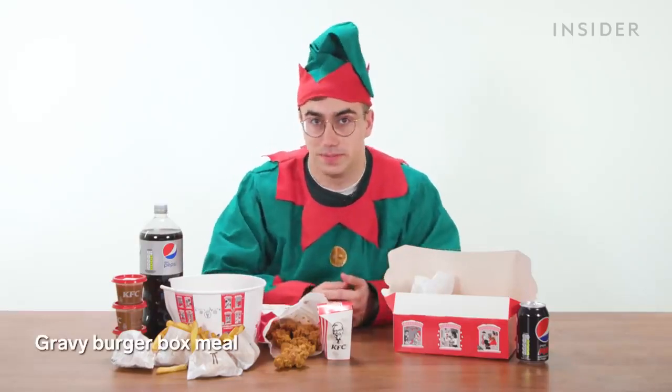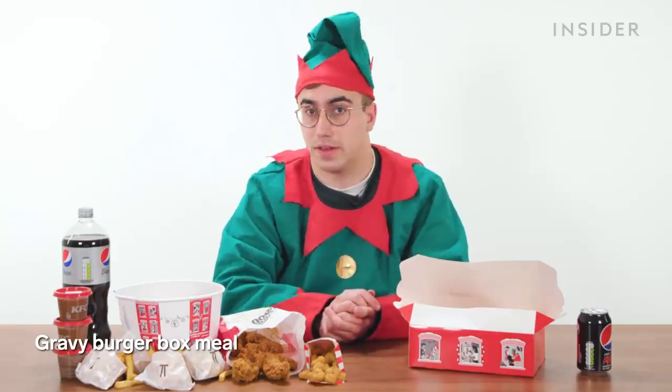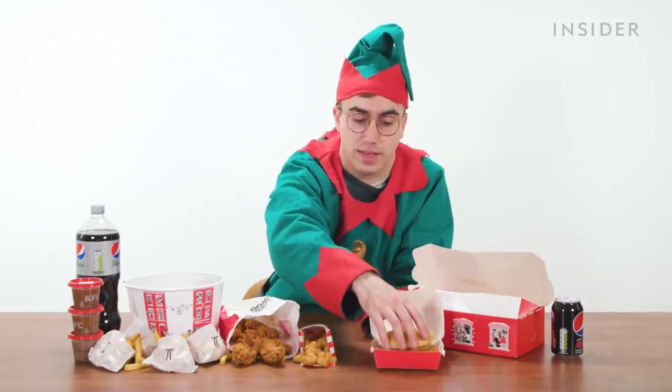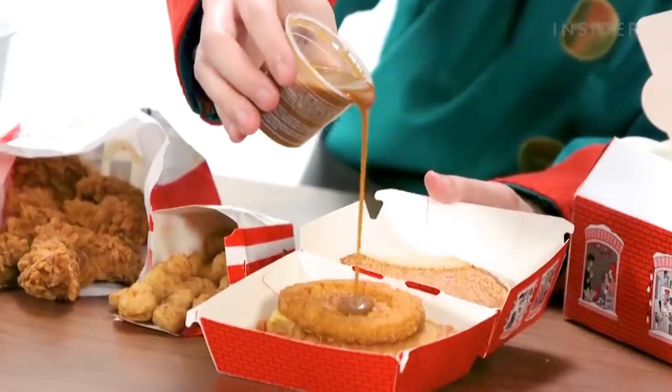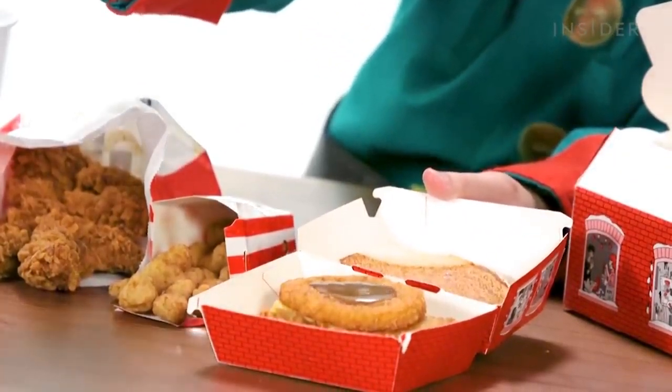In the UK, our KFC exclusives are mostly focused on the gravy. First up, we've got this gravy burger box meal. This comes with a gravy burger, a chicken tender to dip, a side of fries, and a side of gravy. If you're wondering what a gravy burger is, it's basically a chicken sandwich with some cheese and some gravy mayo, but then it's also got this hash brown on top, into which they've kind of pressed a circular divot. The idea is that you pour more gravy on top of it, it kind of holds it in there so that when you bite into it, you get a lot of gravy in your bite.